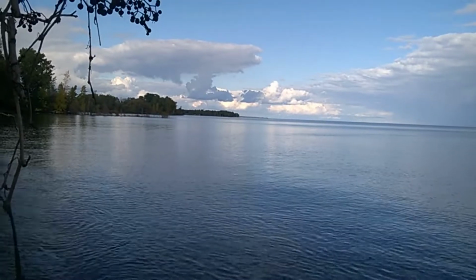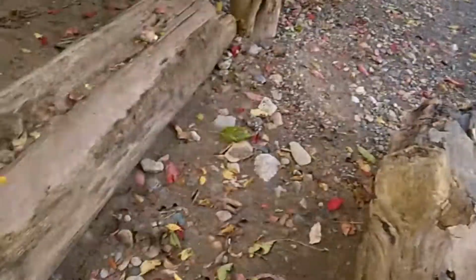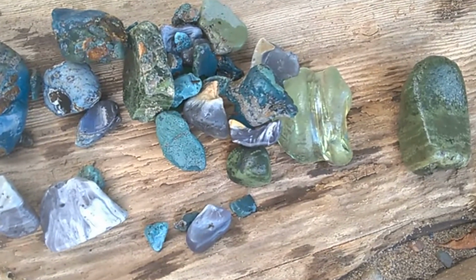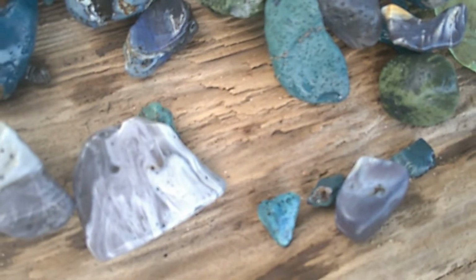I come to the conclusion that I am addicted to this place. I can't stop coming out here and looking for this beautiful stuff. There, look what I got in 5 minutes. Some big Leland blues, some beautiful colors.